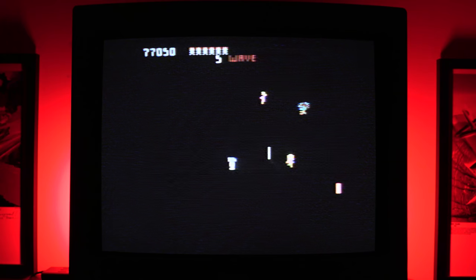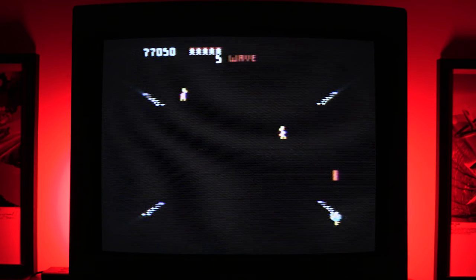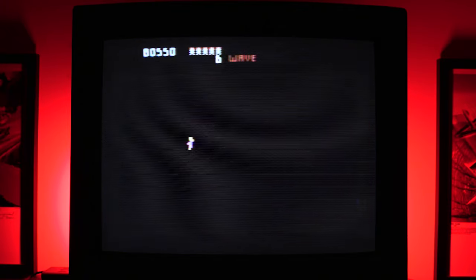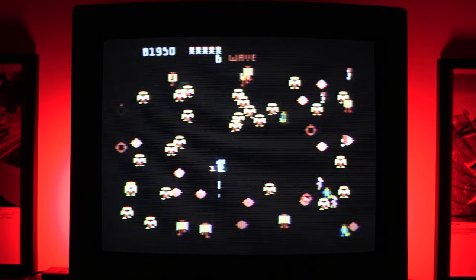The game says you're saving the last human family. I question that. What are you saving them from? And where do they go? They don't seem to be in a hurry. I don't think they're running. If anything, I think they're happy to be there. They're in Robotron on the 7800. Who wouldn't want to be there? It's the best version of Robotron.